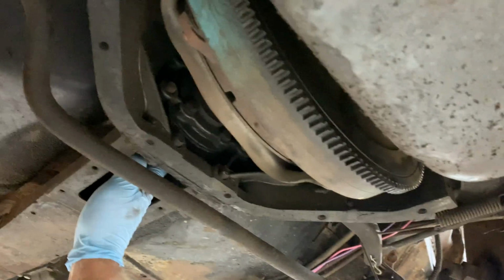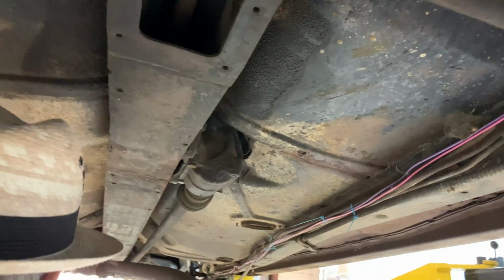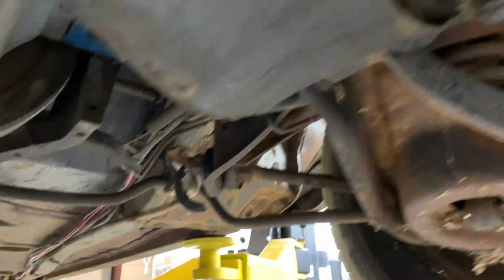Oh, look, there's a clutch. The inspection plates. And there's the rope drive right there. There's the shifter. Yeah, shift linkage is there. So that looks ridiculous. Your transmission's in the back. Your engine's up here. It's just a weird car all around.